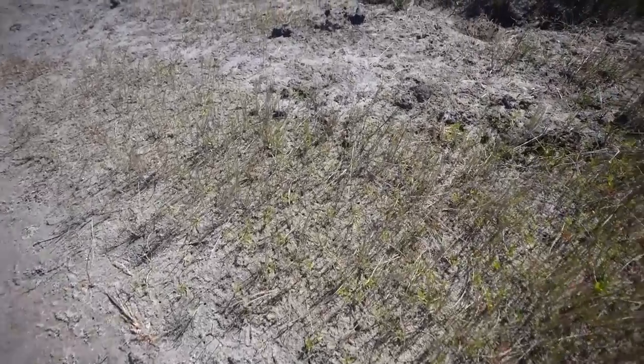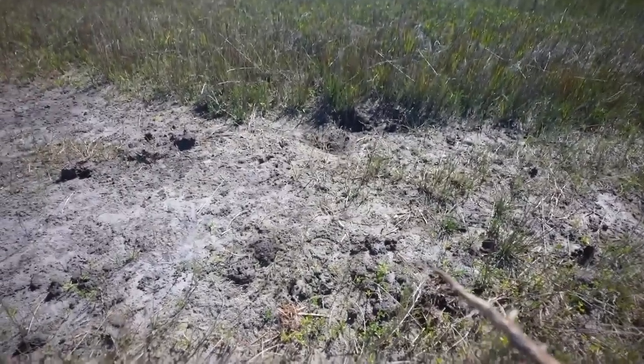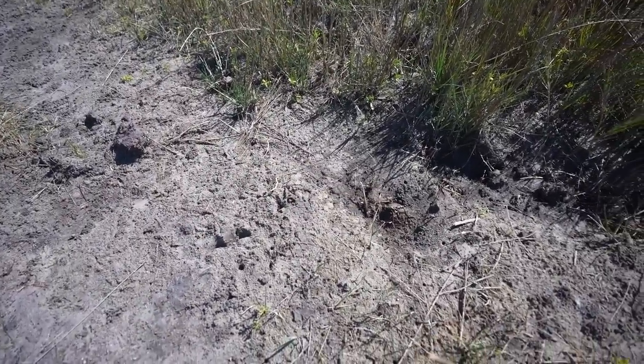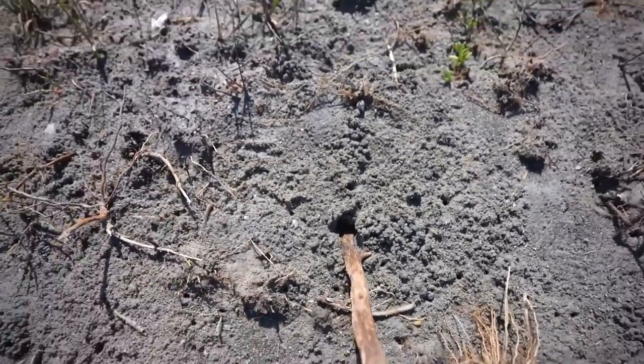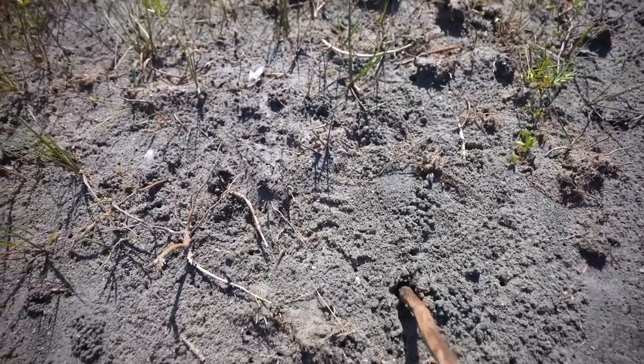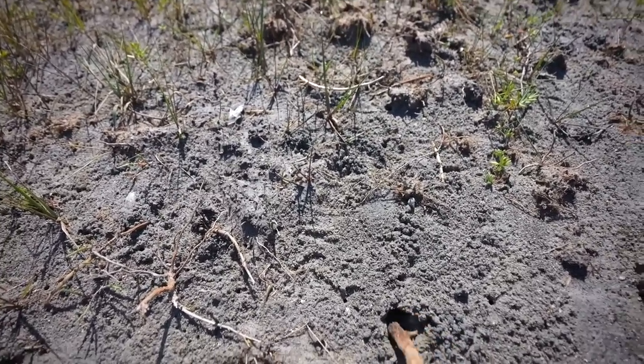Now, I've never been successful at this before. You can see there's a bunch of little holes. Oh, I see some. I think I saw some moving. Okay, this might be hard to do with one hand. Dude, there's life here. There's a little one running over there. See this hole right here? There's a fiddler crab in here. We should be able to mess around with this hole a little bit, and he should just come out.